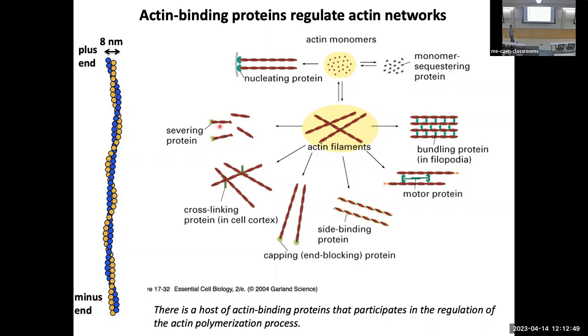And there are proteins that will sever them, so cut them into pieces. And these are essentially the structural material that allows the cell to dynamically regulate its motion and also other important processes here. So the take home thing from this background is that there's basically a host of these actin binding proteins that allow the regulation of a very, to my mind, a very beautiful machinery, okay?